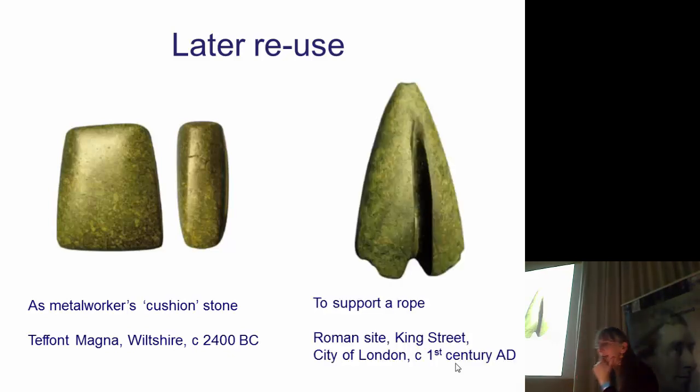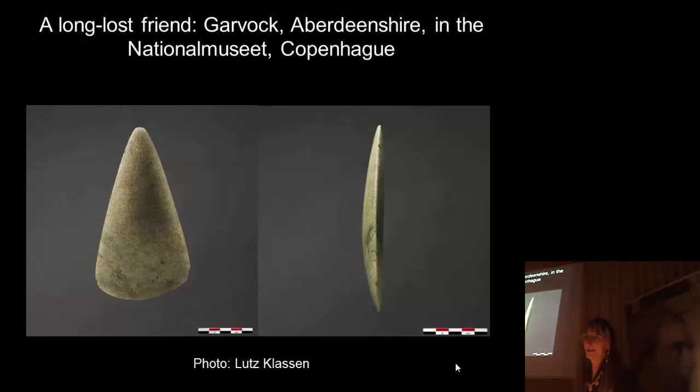Later still, at a Roman site in the city of London, they found one of these things with a deep, deep groove in it. And this must have been used to run a heavy cord past it because it's such tough material. It would be very resistant. And they used it so much that eventually it did run a deep groove into it.